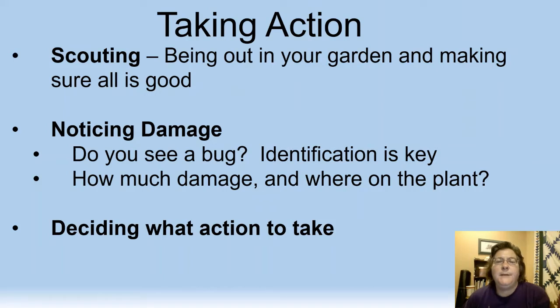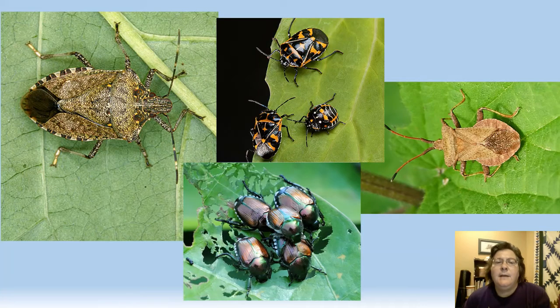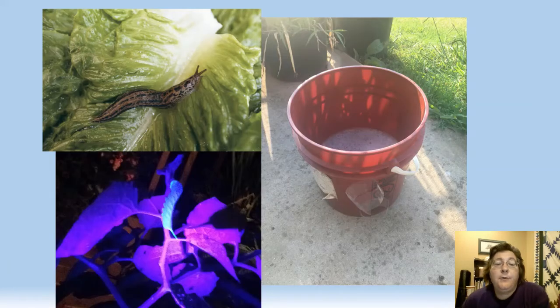Now you've been scouting. You've found some damage and maybe you've even found a bug. So the next step is to identify it. If your bug is one of these, it is a pest insect and can cause damage if the populations get high enough. The other thing about these hard-bodied insects, the squash bugs, the stink bugs, and the Japanese beetles, is in the adult form, they're very resistant to pesticides. A bucket of soapy water is a good remedy for these pesticide-resistant insects.